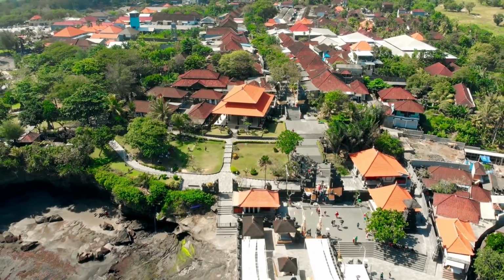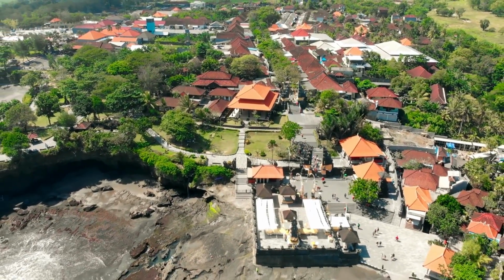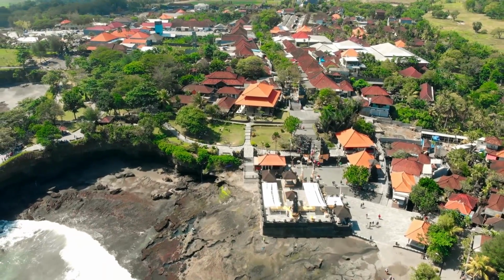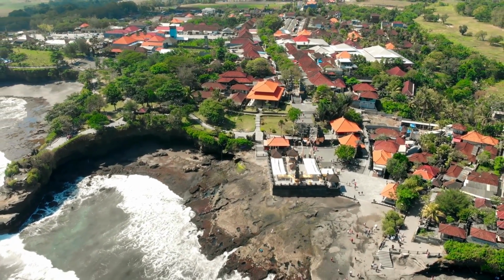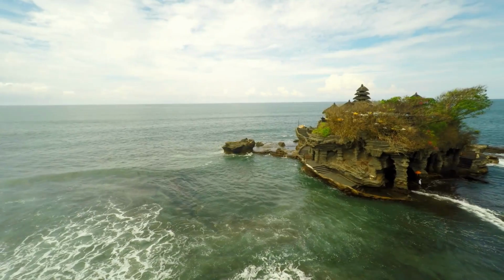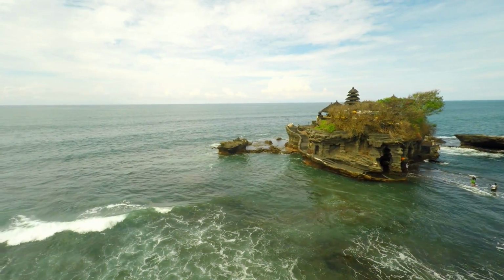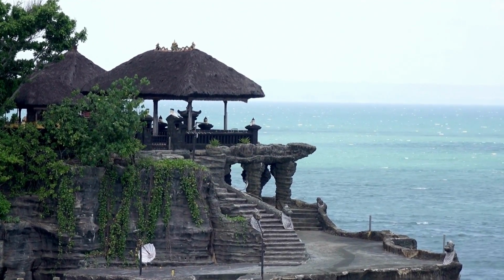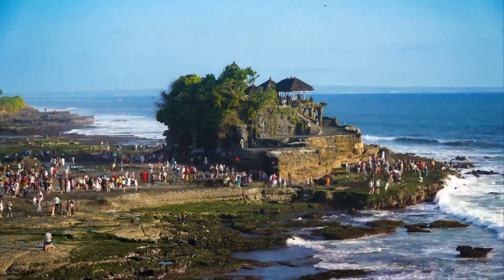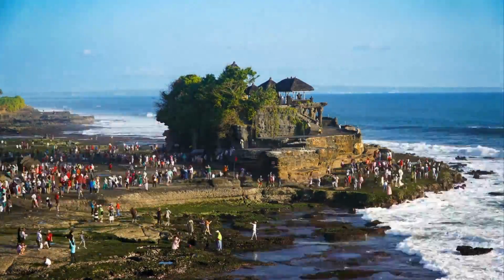The Tanah Lot Temple complex's onshore site is peppered with smaller shrines, as well as visitor recreational facilities such as restaurants, stores, and a cultural park with frequent dance performances. The temple is near the Tabanan Regency's Beraban village, some 20 kilometers northwest of Kuta. It is frequently included on sightseeing and cultural tours to the western and central parts of Bali.